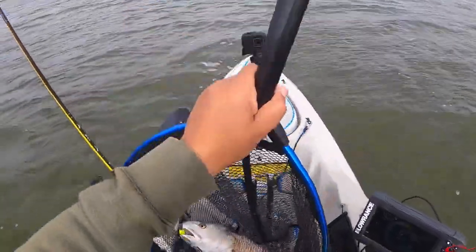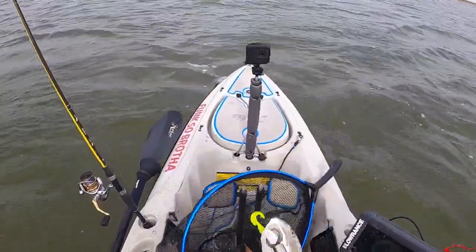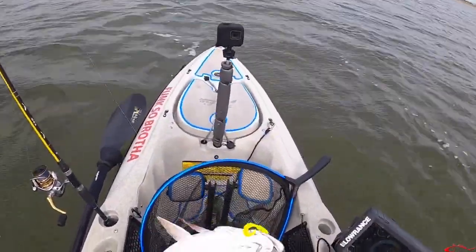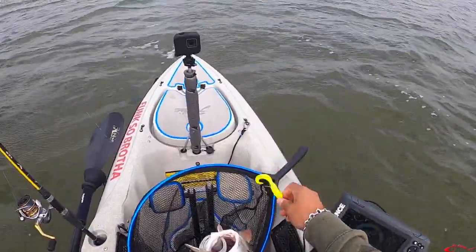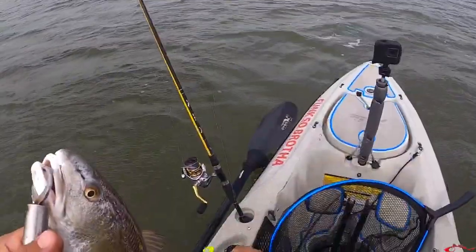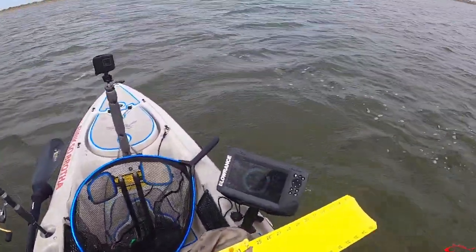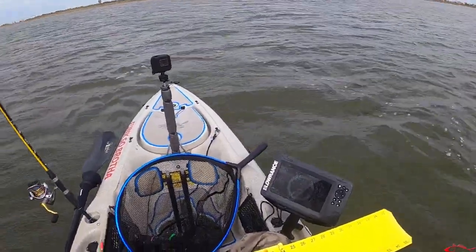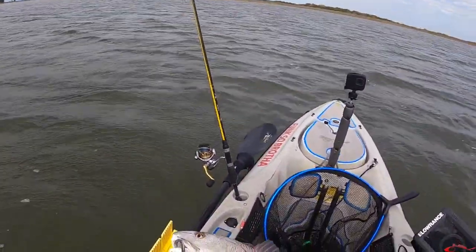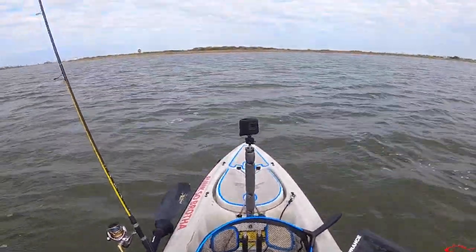But yeah, I already had a Gulp on, so I left it on. Fishing with a bit of a heavier jig head, and he nailed it. Now this is the second red to hit this. Now I know this color works good in West Bay. Let's see where he's at. He's gonna be 24 and 3/4.